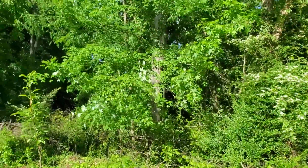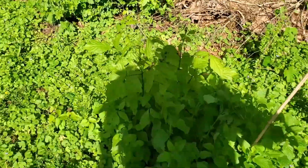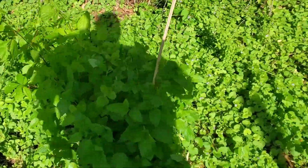Oh, look at that wind going. We're getting straight line winds here. We just hold on for dear life and hope a tree doesn't fall on the property.